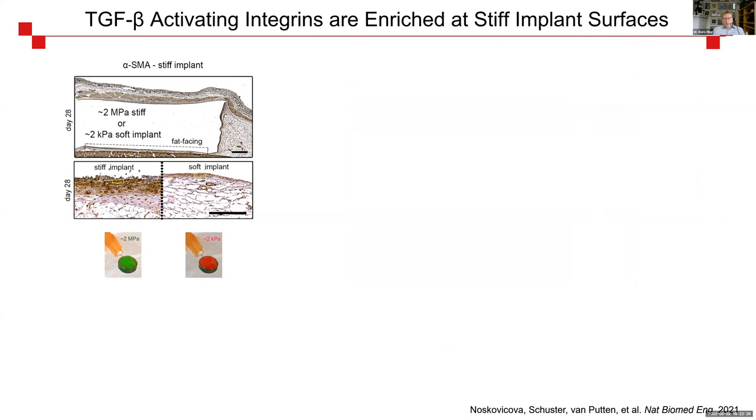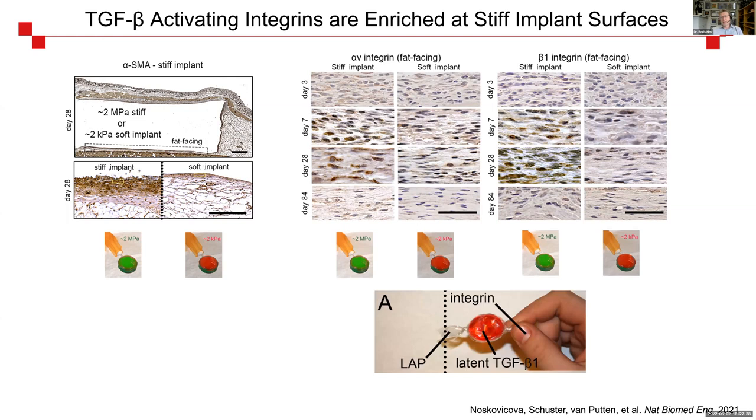Now, the question is whether the integrins that we know are expressed on fibroblastic cells to activate TGF-beta are expressed at the implant surface. All TGF-beta activating integrins are alpha V integrins. As you may know, integrins always come with an alpha and a beta subunit. The most prominent myofibroblastic or mesenchymal integrin activating TGF-beta is alpha V beta 1. There's no antibody against that particular alpha V beta 1 heterodimer, but there are antibodies against alpha V and beta 1, and both are upregulated on the stiff implant surface compared to the soft implant surface, if you just look at the amount of brown staining here.